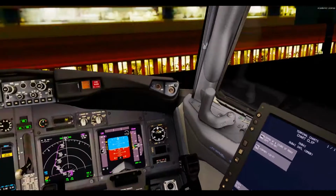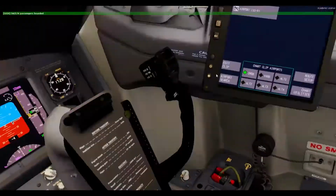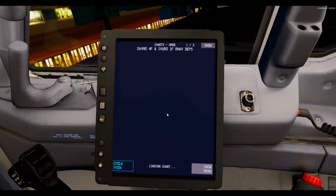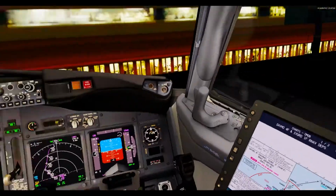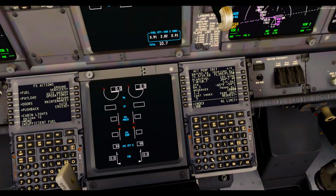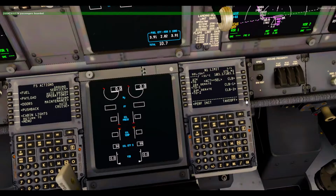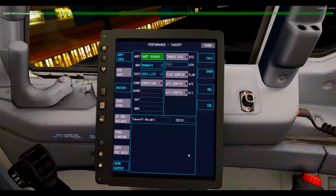So passengers are getting boarded now. So let's do the transition altitude today. So transition altitude we are getting is today. Let me just check it out. So transition altitude is 13,000 feet today. 13,000 feet is set over here. And performance is set right over here.